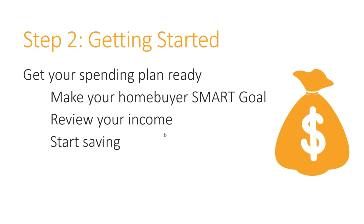And we need to start saving, right? Do I need to set up a savings account specifically for home ownership? Do I need to stop going out to eat as much? Do I need to start putting money automatically in that savings account? Do I need to stop pulling money out? What is my step to help me increase my savings?